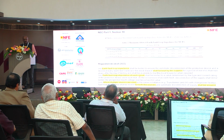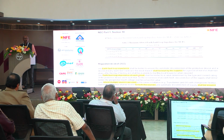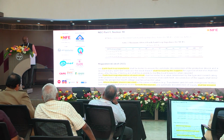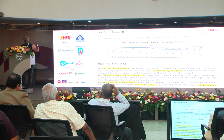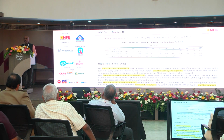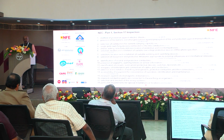Number 2, earth fault loop impedance of each circuit shall be limited to a value. Now, earth fault loop impedance of each circuit belongs to the user. So the user of the building, the owner of the building, also should measure fault loop impedance inside the building. So the supplier's responsibility is fixed, the user's responsibility is fixed. Third one, where multiple sources are used, for both the sources you should check this parameter. Actually these are going to make a lot of change in the way electrical installations are made. At the moment we are not following all these measures, even though it was written in the standard 33 years back.